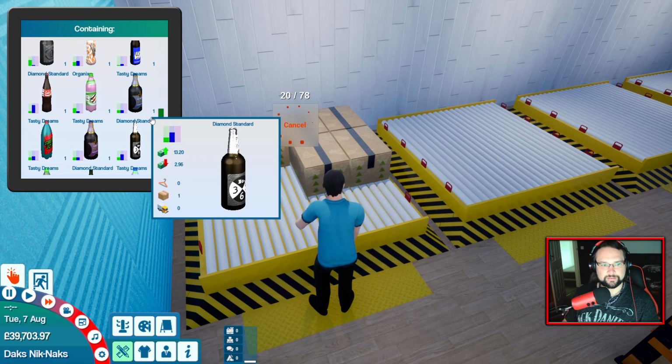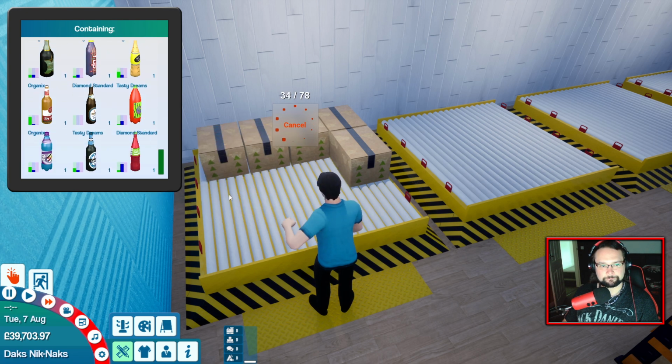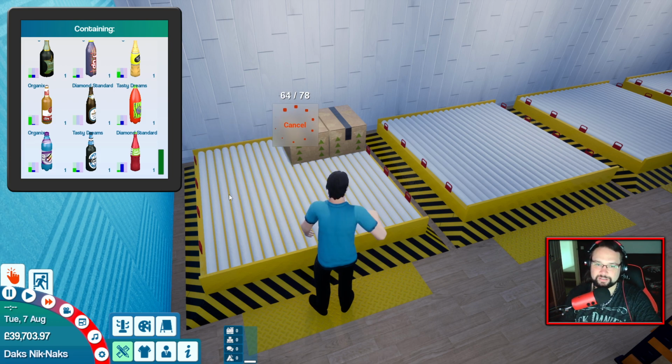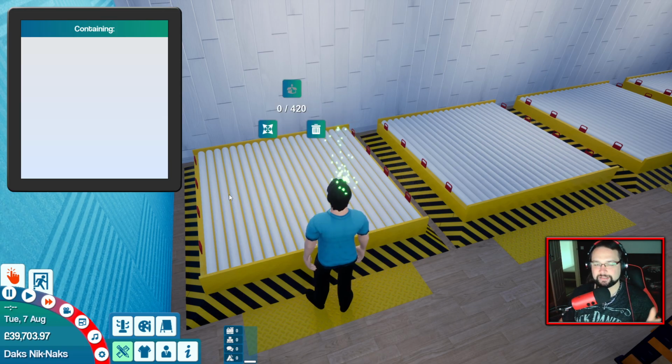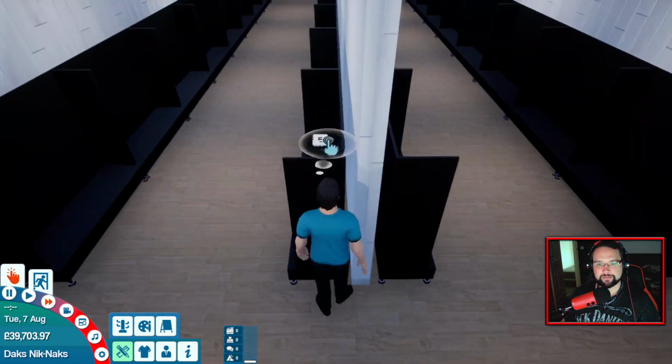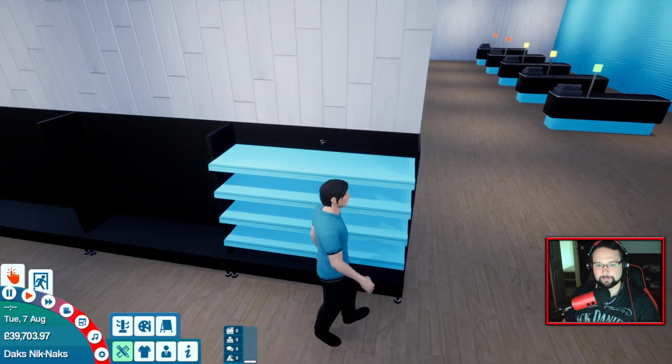I did actually purchase the beer, didn't I? This is another thing about having the shop shut when you're trying to do this. I've not got to worry that some idiot's going to come in and buy what I want to get a minimum storage set up on.